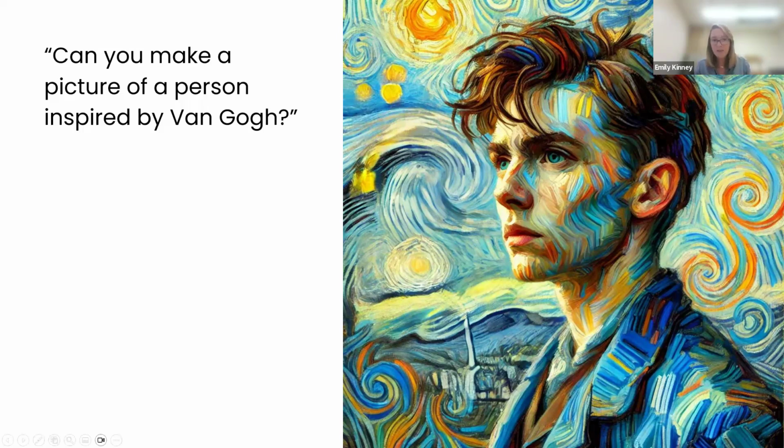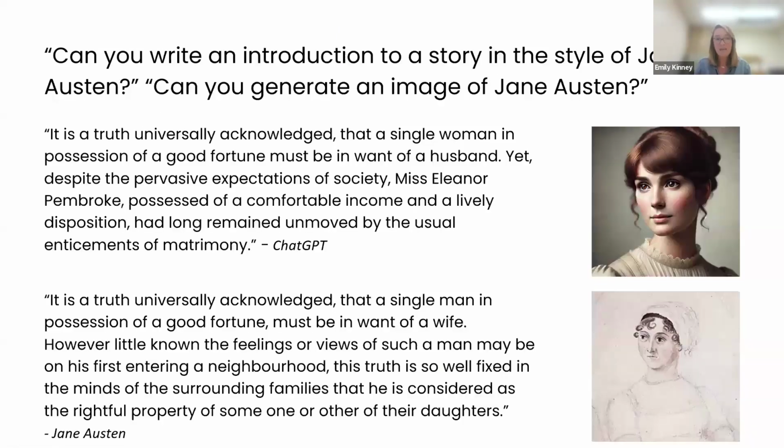And while we can really clearly see this in images a lot of times, it does happen in words as well. For example, I asked it to write me an introduction to a story in the style of Jane Austen. And it pretty much copied word for word one of the most famous opening lines in British literature. So you can see the version here that ChatGPT wrote. It's a truth universally acknowledged that a single woman in possession of a good fortune must be in want of a husband. And here's the original from Jane Austen. It is a truth universally acknowledged that a single man in possession of a good fortune must be in want of a wife. So it's not taking inspiration here the way that I asked it to do in this style. This is just sampling.